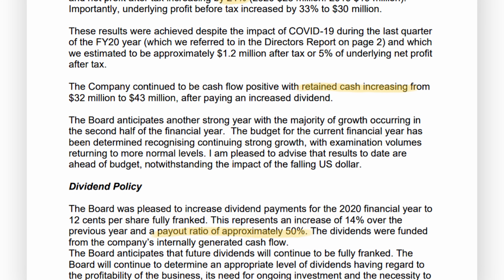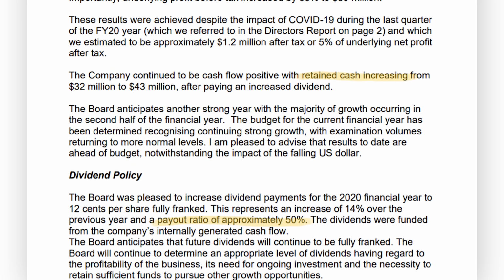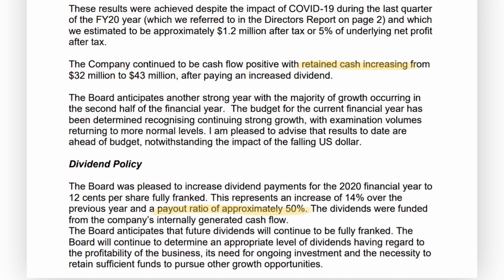We can see also an increase in their retained cash. They've now got $43 million of cash on hand, which is more than enough to pay for their short-term liabilities. Looking at their dividend policy, we can also see the payout ratio is only around 50%, leaving them a lot of headroom to increase their dividend.